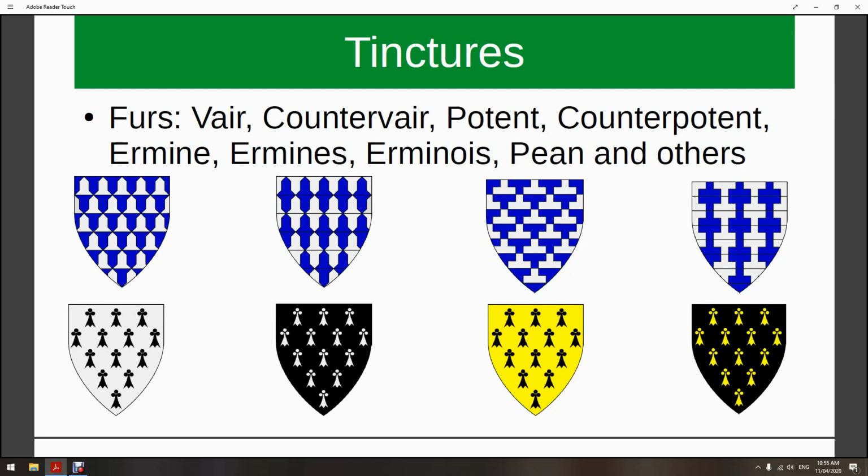The ones I've included are vair on the top line going across, counter-vair, potent, counter-potent, ermine, the first one on the bottom line, ermines, the second one, and pean. Now, as you can see, they're all a combination of a colour and a metal.